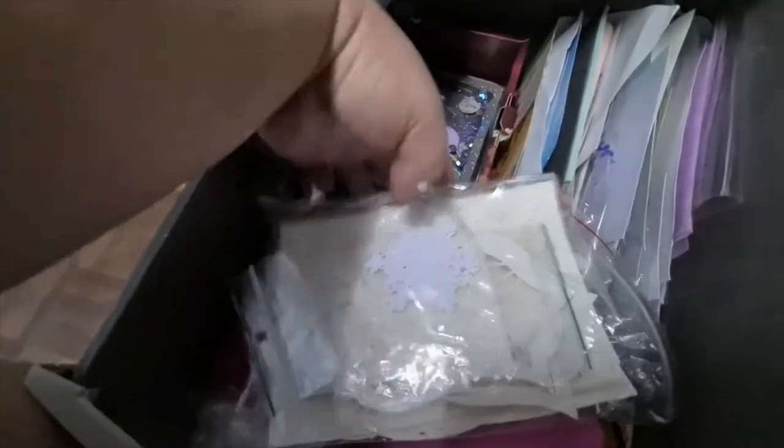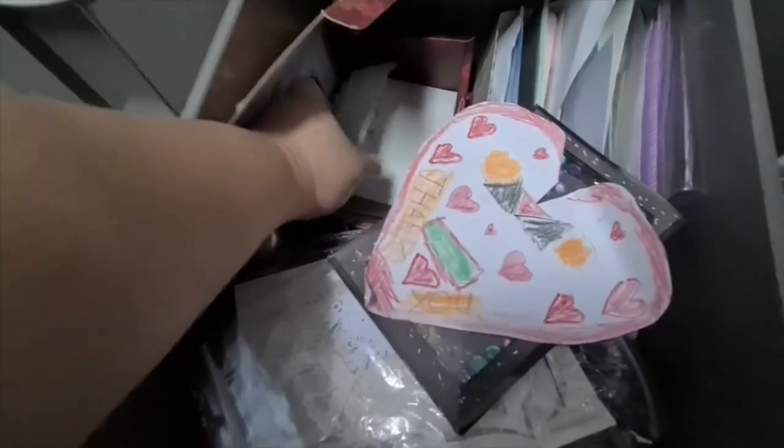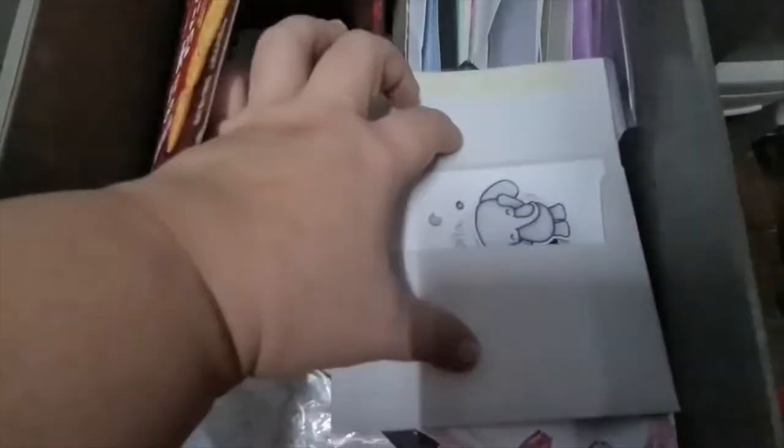These are just some of the important cutouts that I have, and some cards that my son made for me, like this one, so cute. And some cards that I got from Nicole Picadura. See, this is so cute. See that elephant right there? So this is a card that I got from Nicole, and I'm just keeping them there for safekeeping.